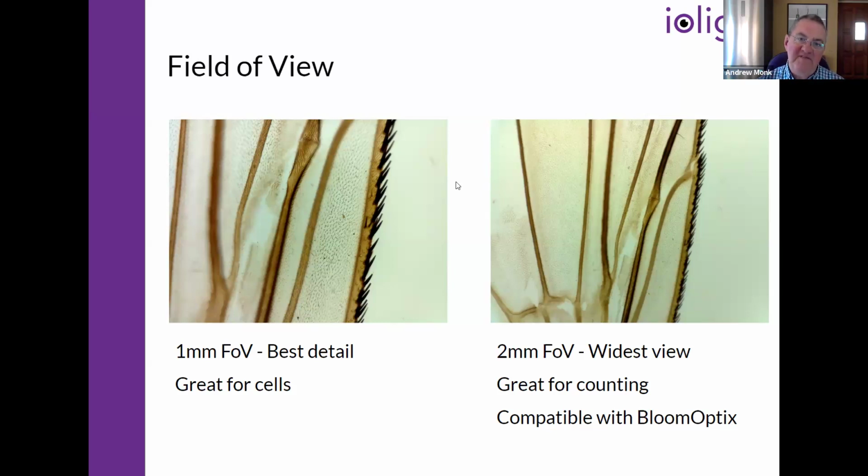So the 1 millimeter field of view, and what we mean by that is from the right hand edge of this image to the left hand edge of this image is always 1 millimeter. And that's great because you've got a scale bar built in. You can measure the width of the image, and then you can divide any measurement you make on the screen by the width of the image, and you've instantly got a scale there.